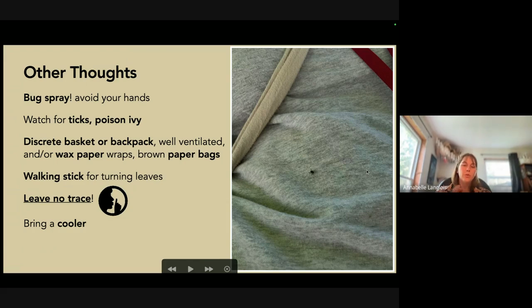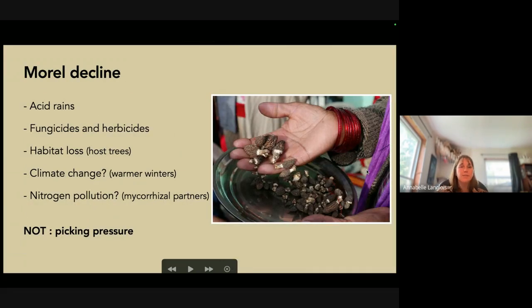You can put your morels in brown paper bags or wax paper wraps, like a candy wrap like this. Those are both good ways to keep your morels. You can put them in the fridge for about 3 days. I think we're going to talk about kitchen preservation again later. You can bring a walking stick for turning the leaves because it gets old to squat and bend all the time. And think about bringing a cooler because you want your mushrooms to stay nice.